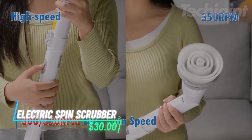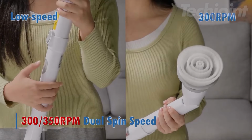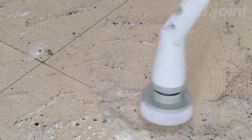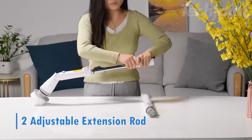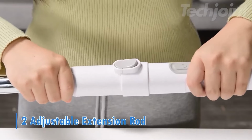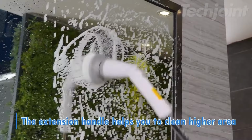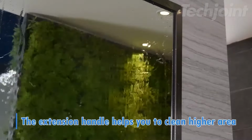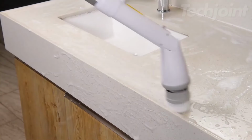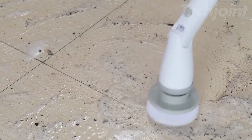This cordless cleaning brush offers a modern solution for efficient home cleaning. With 2 adjustable speeds, 300 to 350 revolutions per minute, it handles both daily and deep cleaning tasks. Its lightweight design and 90-minute battery life make it user-friendly, even for those with limited mobility. The scrubber includes 4 brush heads for various surfaces and features an extension handle for reaching high places. Its IPX7 waterproof rating ensures durability, while the ergonomic design provides comfort during use. Ideal for cleaning bathtubs, tiles, sinks, and more.